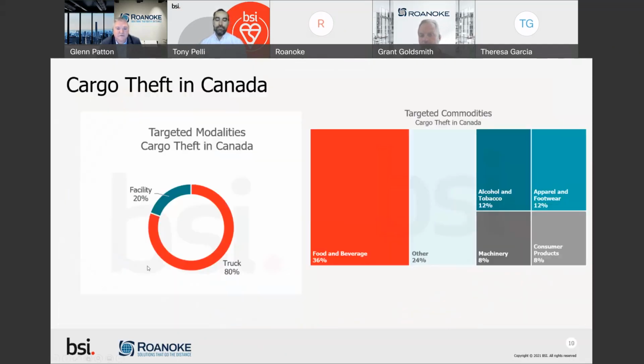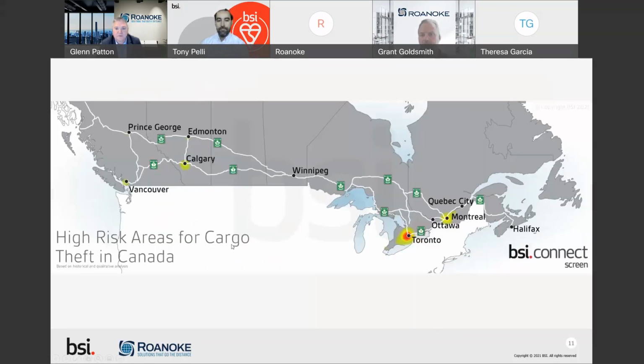In Canada, again consistent with the States, 80% on truck as the targeted theft, and then of course warehousing. The big one up in Canada is food and beverage, 36%. Kind of spread out over there, a little bit of alcohol and tobacco and wearing apparel. Similar to the US, the hot spot is going to be Toronto. That's probably the largest trade port between Canada and the United States. And then of course, Montreal being a large ocean port, along with Vancouver. Those are the most targeted areas.